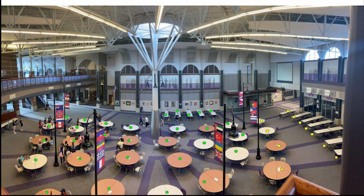The Commons is a very vulnerable area at the high school. As a result, administrators have developed 3 separate safe spaces in the event of a lockdown. These locations are color-coded and coordinated with the tables in the Commons.